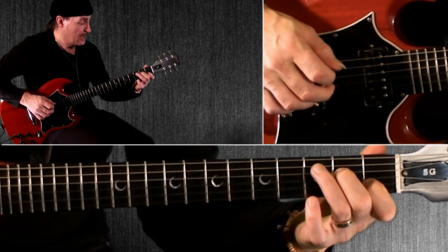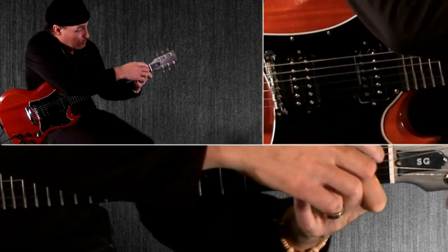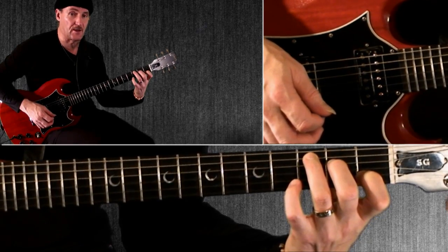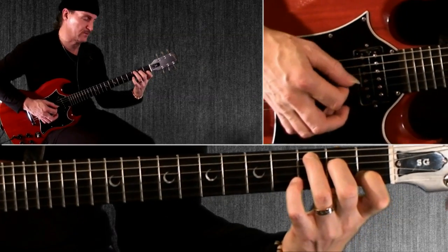And then last but not least, my 3rd finger goes to the 5th string, 3rd fret. And this one takes a little more strength. This is one of the more difficult out of the 3 chords. It takes you a little more strength. The secret is where your thumb is.